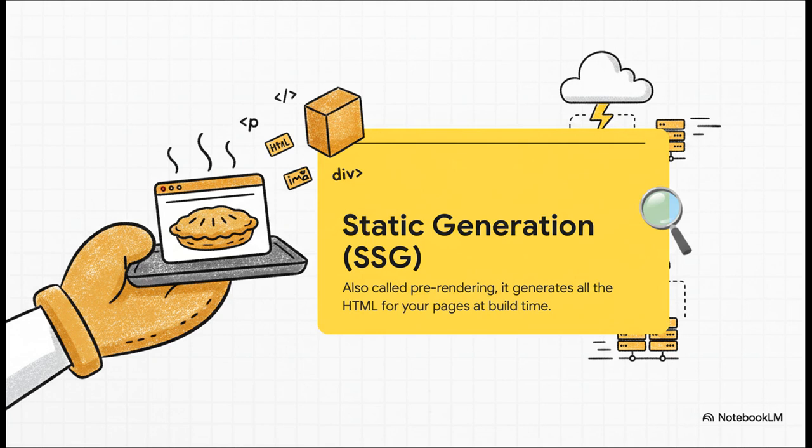The best way to think about this is like you're pre-baking your entire website. This all happens at build time. You know, that moment when you run a command to get your app ready for the world. At that point, Next.js goes out, fetches all the data for your pages, and builds them into plain old HTML files. These files are then ready to be served up almost instantly from anywhere in the world.